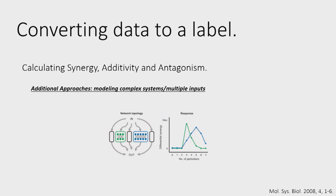Additional approaches emerge when the system gets more complex, when multiple drugs can be put into a combination. These get more complicated. Researchers at the aforementioned company, started by a number of students emerging from the Schreiber Lab and later at Novartis, published this paper in 2008, which, if you review it, gives you some insight into how complex this situation can get.